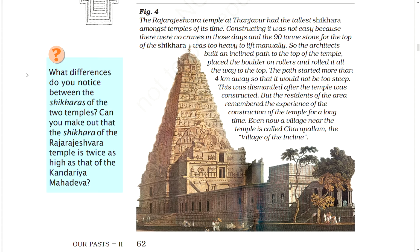What differences do you notice between the shikharas of the two temples? Can you make out that the shikhara of the Raja Rajeshwara temple is twice as high as that of the Kandariya Mahadeva? Comment on this.